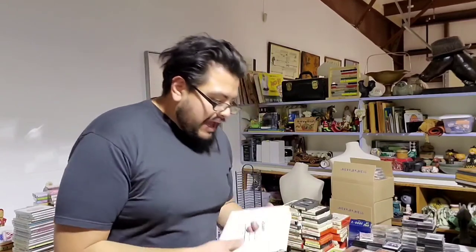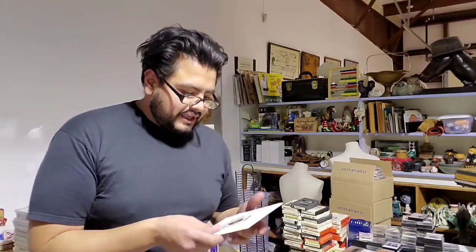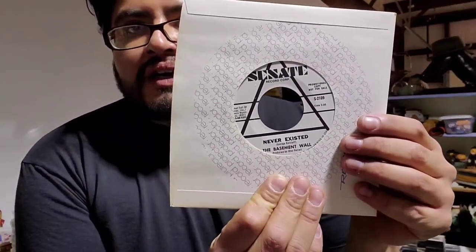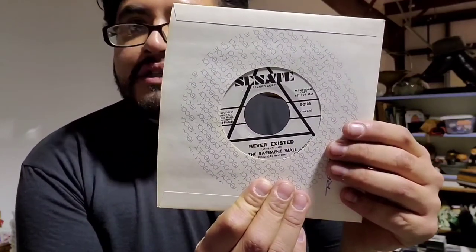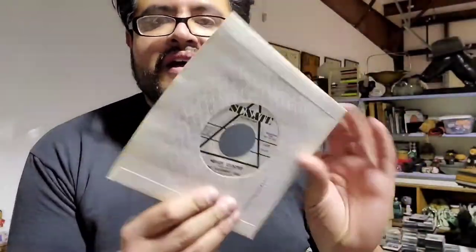That's what you want. And I found this one. I found the gem. I had a feeling when I saw it because I thought maybe this label was special. This is the Basement Wall on Senate, and the song is Never Existed. Backside is Taste of a Kiss. This is fuzz, psych, garage, all that good stuff.